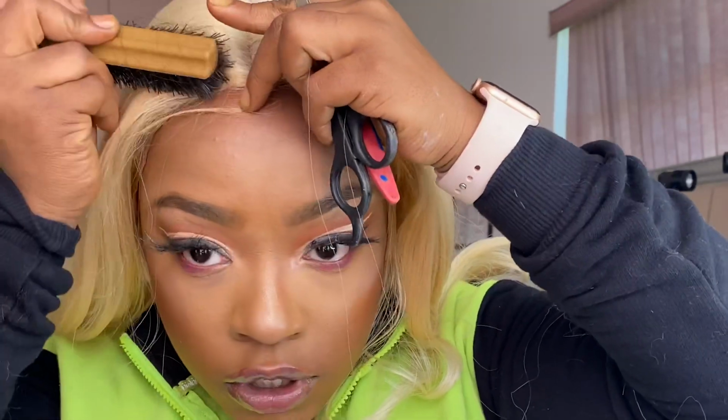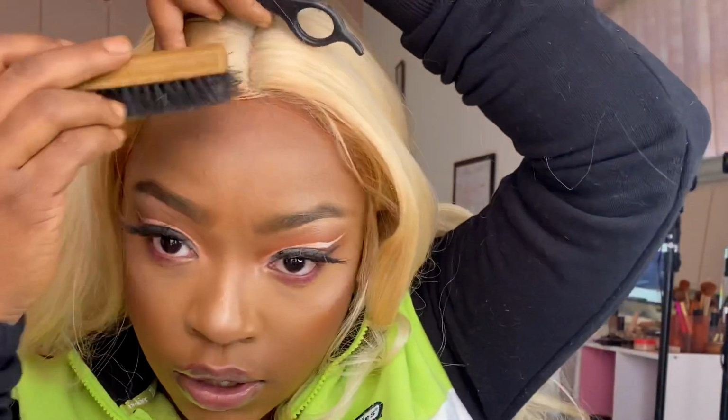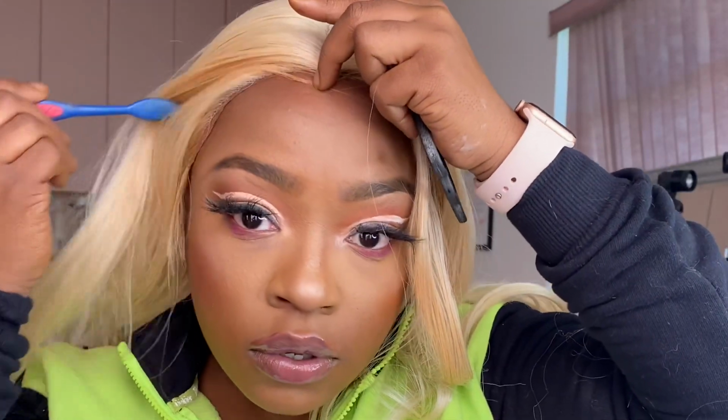Let me back up a little bit. So you can see, it's a little bit less flyaway, as I was telling you. So now we're gonna do a little bit of baby hair, not too much. I had already cut a little piece of baby hair here the first time I wore it. I'm brushing some of it backwards first. And then, as you can see, the little one right here. So you just want to slick that backwards into the hair.